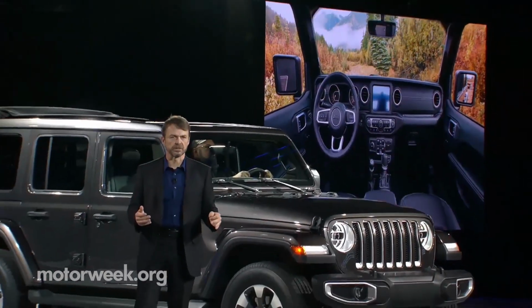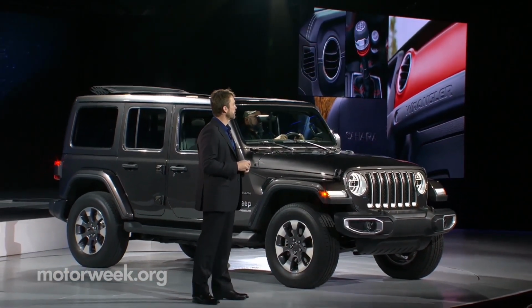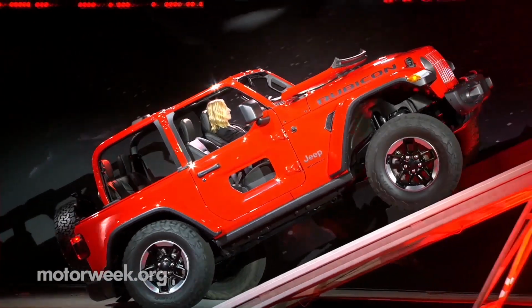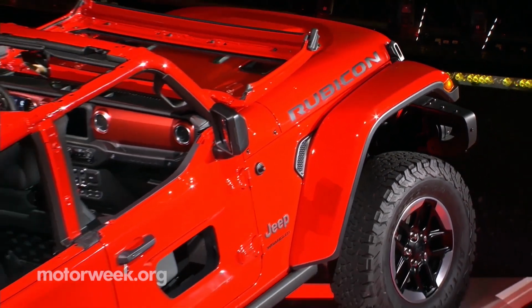Right, and so they've gone back to some of the original designs. It increases its off-road capability. They were again trying to make it lighter wherever they can, as a lot of cars are. If you saw it on the street, would you recognize it as a new vehicle?